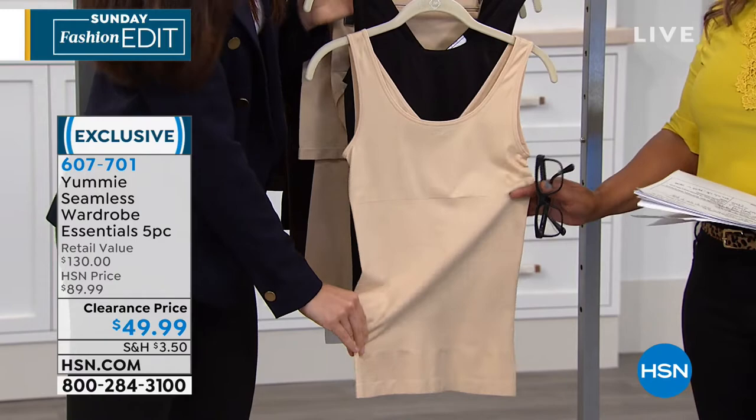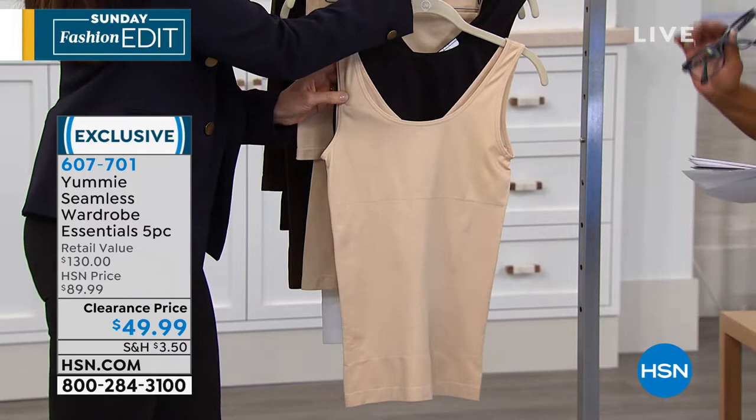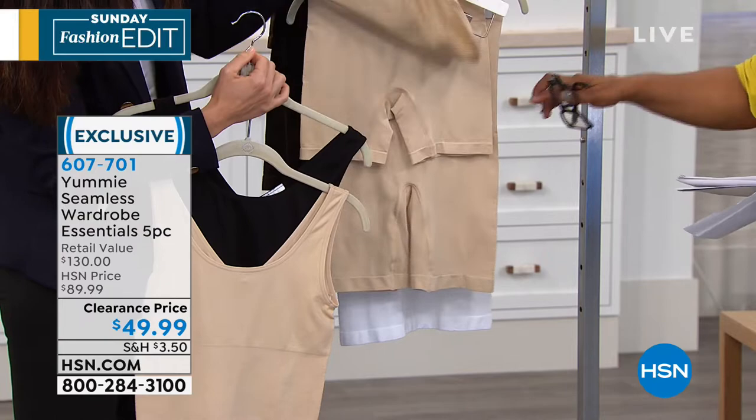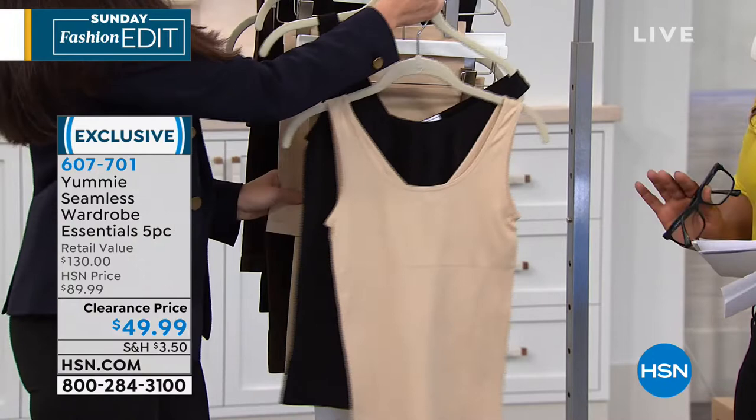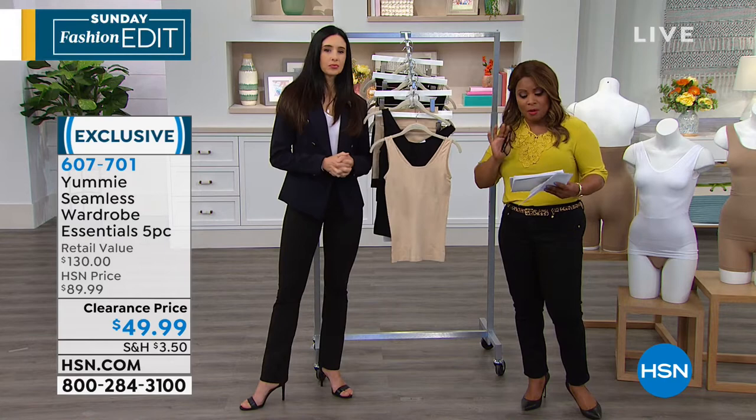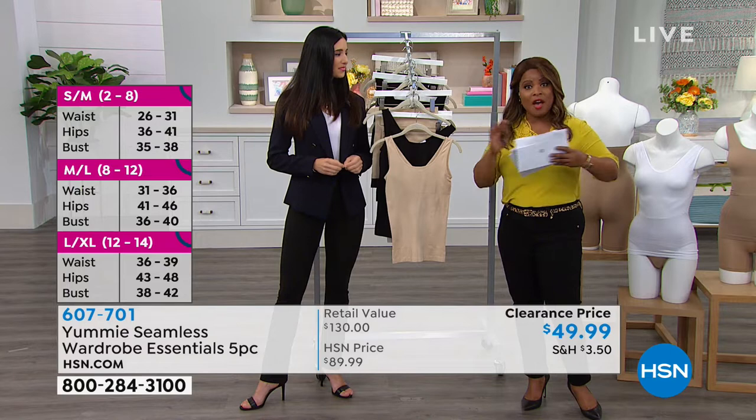So not only are you getting two of the tank tops, you're also going to get the brief. You'll get a shorty is what we're calling it. And we're also going to get in this pack a high waist thigh shaper. Exactly. So three bottoms, two tops. We've got all sizes available for you. And the way that the sizing works here is it's dual sizing. So we've got small, medium, medium, large, large, extra large, 1X, 2X, 2X, 3X. But we've got the range of sizes available for you.